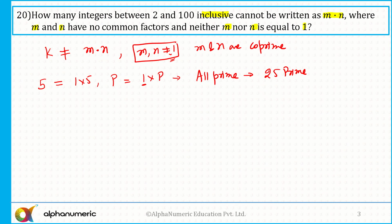Now, if you take any number of the form p square, where p is a prime number, it can be written only as p into p. The condition says that none of the two factors should be equal to 1, and there shouldn't be anything common between the two. So p square does not satisfy this criterion, because p and p have something in common. Like 4, which is 2 square. 4 can be written as 2 into 2, or as 1 into 4, but 1 into 4 is not allowed, and 2 into 2 is also not allowed because there is something common. So 2 square does not satisfy this criterion.